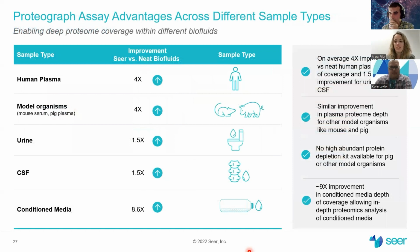The other great thing is, I know I told you earlier that we weren't a one-trick pony and that we could do more than just plasma. We started out with human plasma, and then we moved on to model organisms. We did mouse serum, we've done pig. You've named it, we've probably tried it. But we've also moved on to other things, like urine, CSF, conditioned media. There are things that are not shown on the slides, like we've done human milk. We've done homogenized muscles at this point. If you can make it a biofluid, there is no reason that we have looked at where it doesn't benefit from using our product.